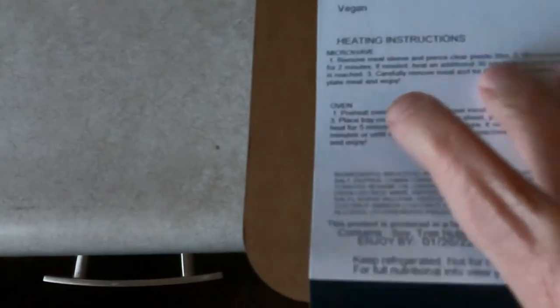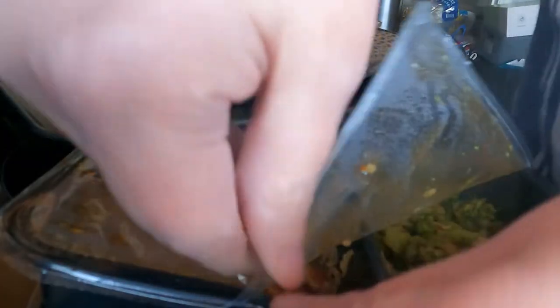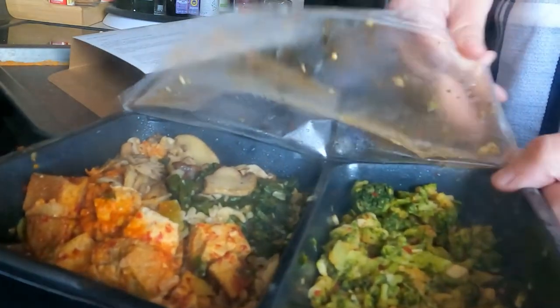All right, we're finished working. I decided I didn't feel like cooking tonight, so we're having a Factor meal. We're having a Korean tofu and veggie bowl. 130 calories. A little more calories than I wanted, but you know, we'll deal with it. And that's the nutrition information. So it's about done. I haven't had this one before, so I don't know if it's good or not. If it's not good, I may have to cook dinner anyway. I really hope that's spinach and not kale, because I don't like kale.